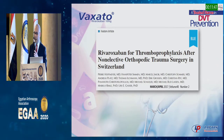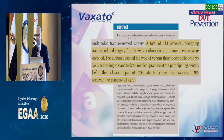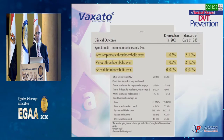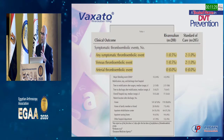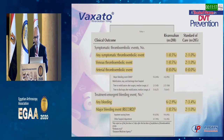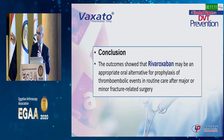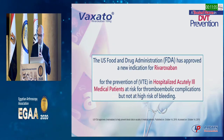Rivaroxaban was studied for thromboprophylaxis for non-elective orthopedic trauma surgery in Switzerland. Over 400 patients were randomized, half received rivaroxaban, half received the standard of care. The outcome was a 50% reduction in the incidence of any symptomatic thrombotic event, and a 50% reduction in venous thromboembolic events for patients given rivaroxaban compared to the standard of care. The conclusion is that rivaroxaban is an appropriate oral alternative for prophylaxis and can be used instead of injectable medications for patients that are non-compliant.